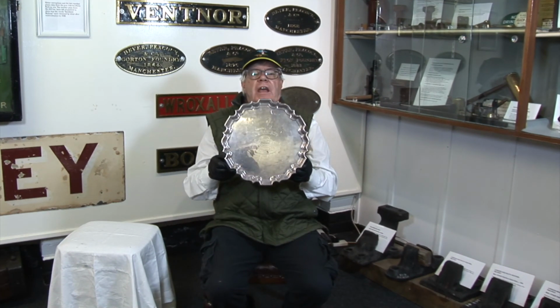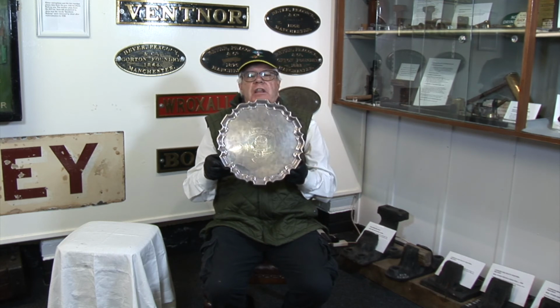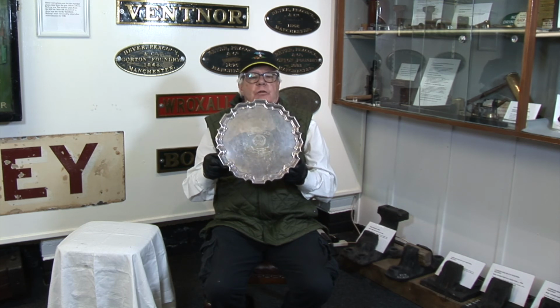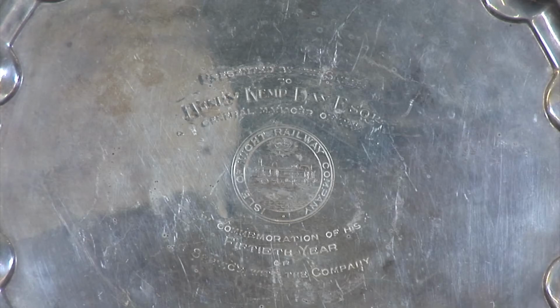When H.K. Day, the general manager of the Isle of Wight Railway, achieved 50 years of service in 1919, he was presented with this salver, which was by a leading London maker. Presumably by inheritance, this salver ended up in Brisbane, Australia, from where the steam railway repatriated it.